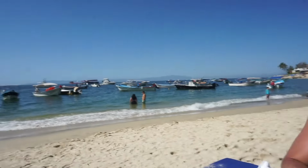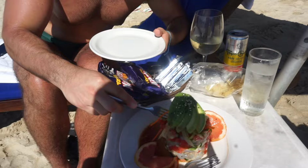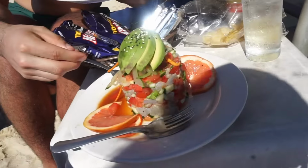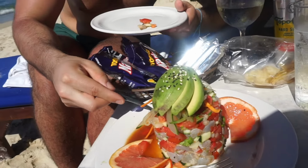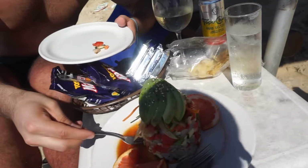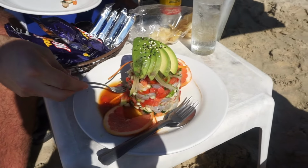Animas. We were supposed to go to a different beach, but our boat drivers recommended this beach instead because there's a lot of different restaurants and stuff. So we just got ceviche. We keep getting ceviche, but it's just so good. They don't do it like this back in the States.